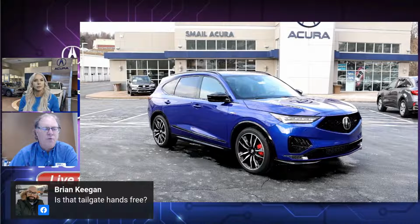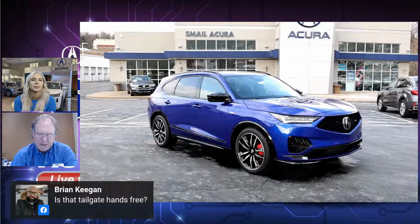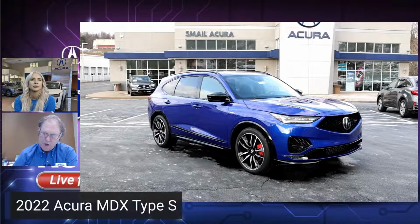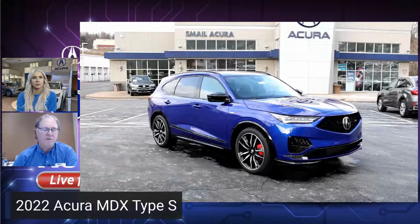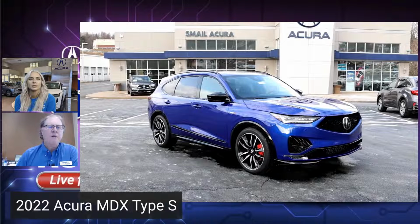RLX. We're getting a question in, looks like, is that tailgate hands-free? On this package, it is, because it's the Advanced Type S. There's two different packages. You can have a regular Type S, and you can have a Type S Advanced package. The Advanced gives you the hands-free power tailgate. It gives you the upper audio system with the 25 speakers. It gives you those massaging front seats. It gives you a few other things, but that is definitely an option to look at when you're looking at purchasing one of these vehicles.